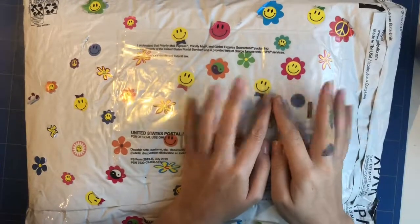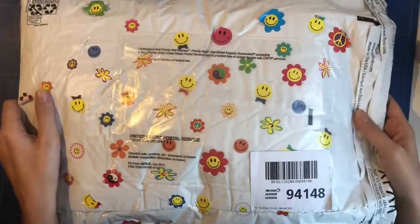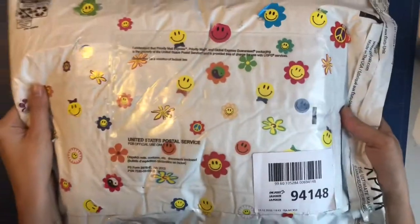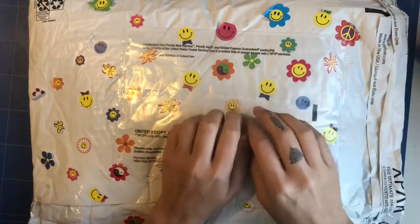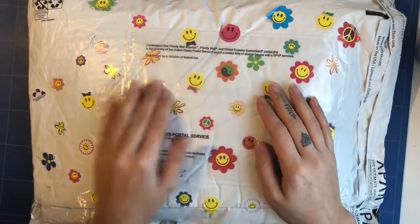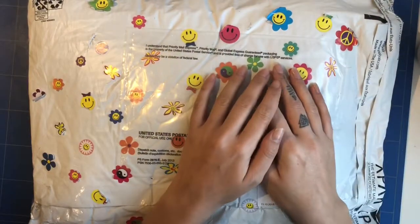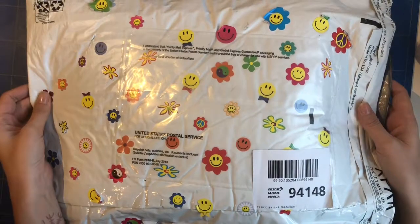Today I have some happy mail to share with you all. I got this huge package all the way from the States, and it's from the lovely Diane Shaw at Shawcraft One, and you all know her shop. She's my old barn door.